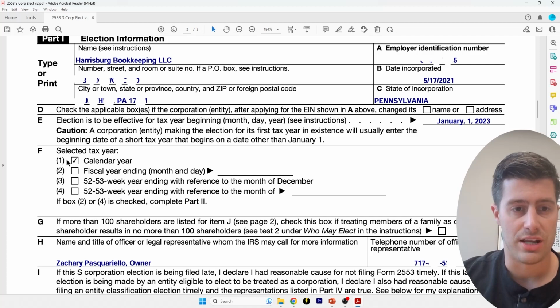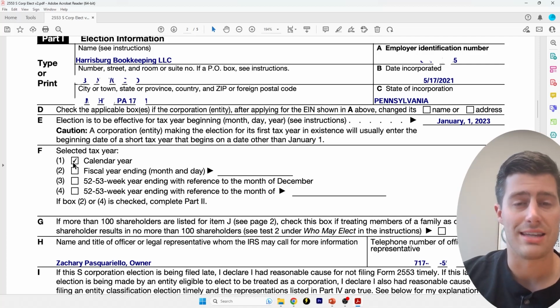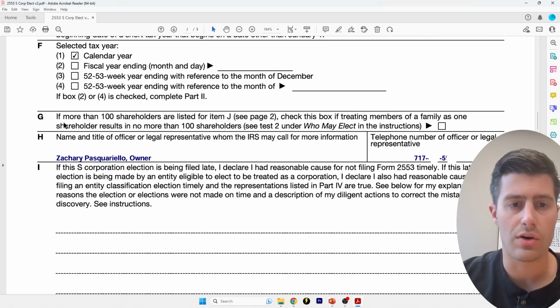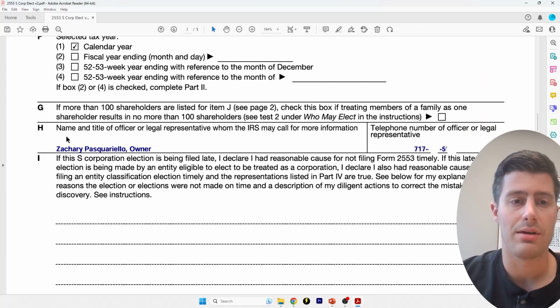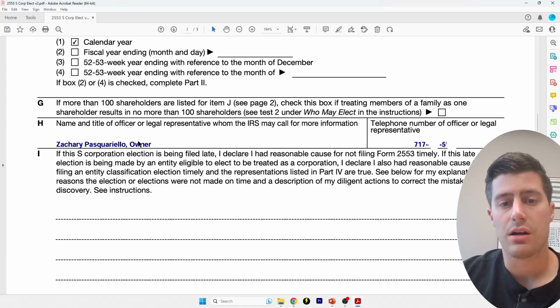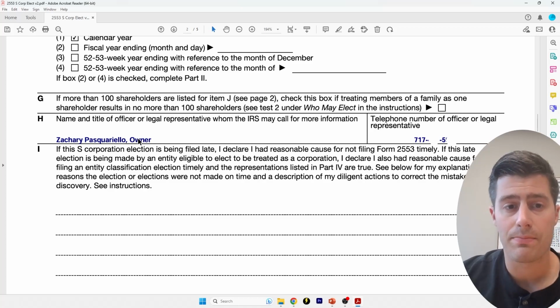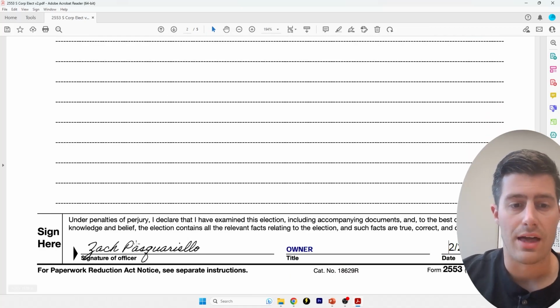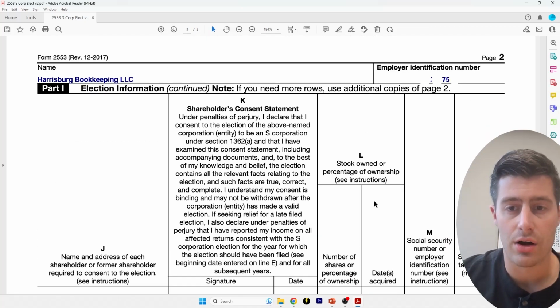And for section F here, I just chose number 1, calendar year. That just means my tax year is from January 1st through December 31st. I would do the same thing. For section G here, I didn't check that box. That did not apply to me. For section H, name and title of officer or legal representative whom the IRS may call for more information, I just put my name, said that I was the owner, and put my telephone number. For section I, I didn't do anything here, and then I signed, put the title owner, and put the date.